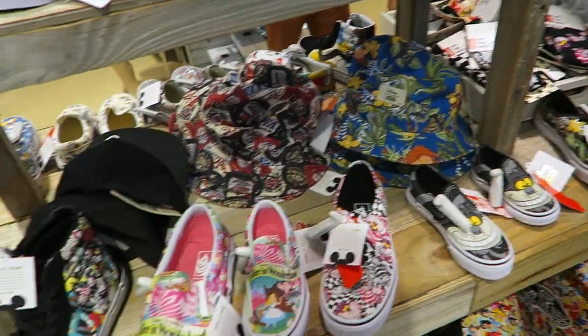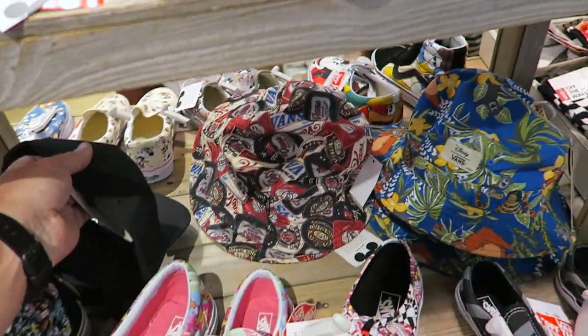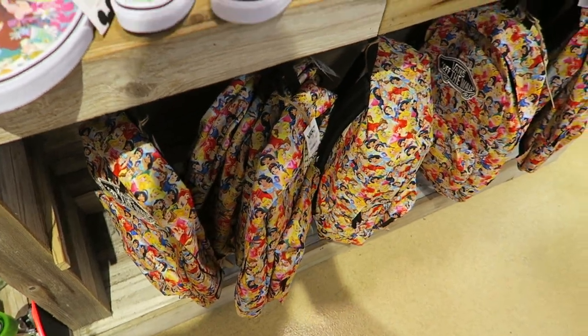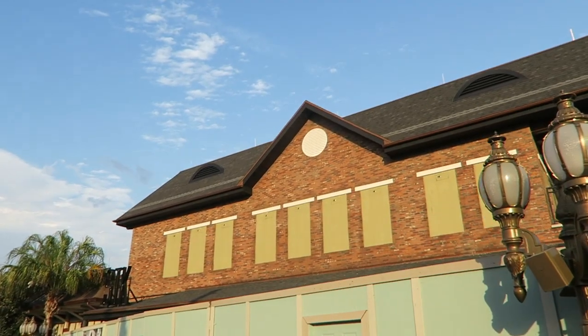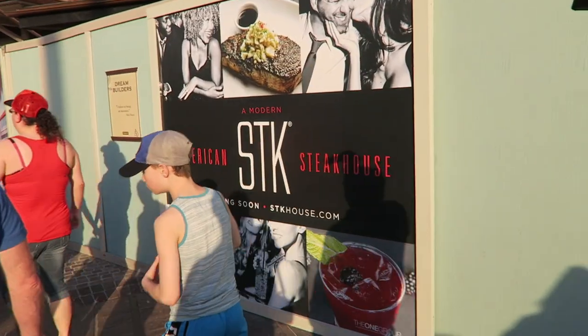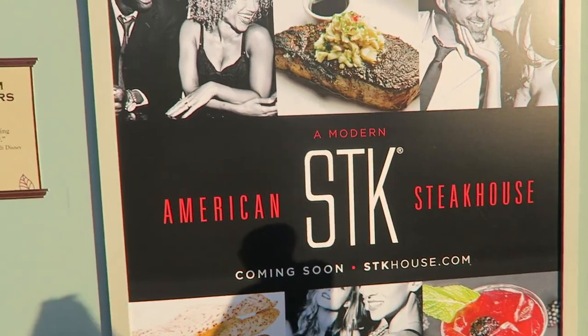Oh, Disney vans everywhere. Check it out, even Cheshire Cat on a hat. Or these bucket hats with other characters. Or backpacks. Check it out, it's almost done. This is the steakhouse. A modern American steakhouse. There's Chris. Stick.